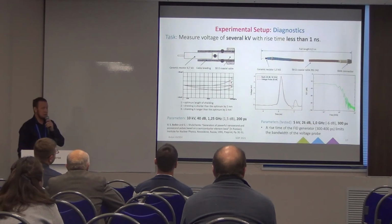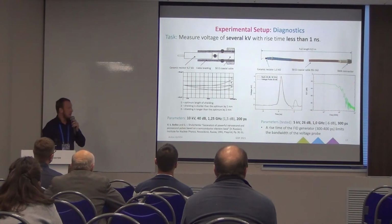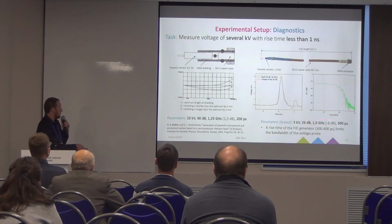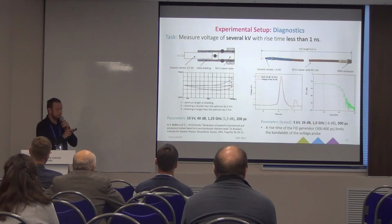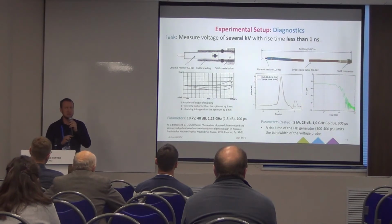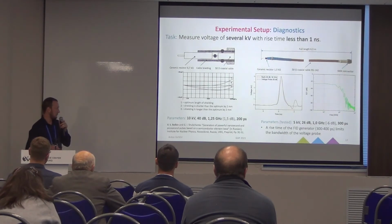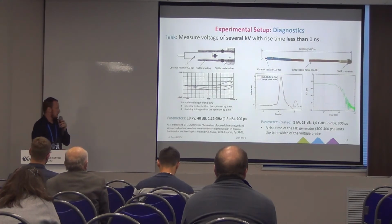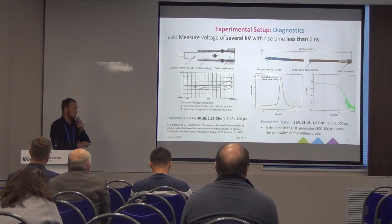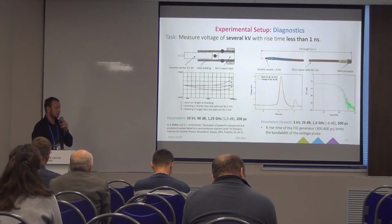Our sensor, we tested it with the FID generator, and we obtained the following parameters. I should note here that 1 GHz is limited not by the sensor itself. It's limited by the FID generator because its rise time is 350 picoseconds. It's the shortest rise time we can obtain for calibration. So we can say that at least 1 GHz is provided by this sensor, but normally it's a little bit faster.